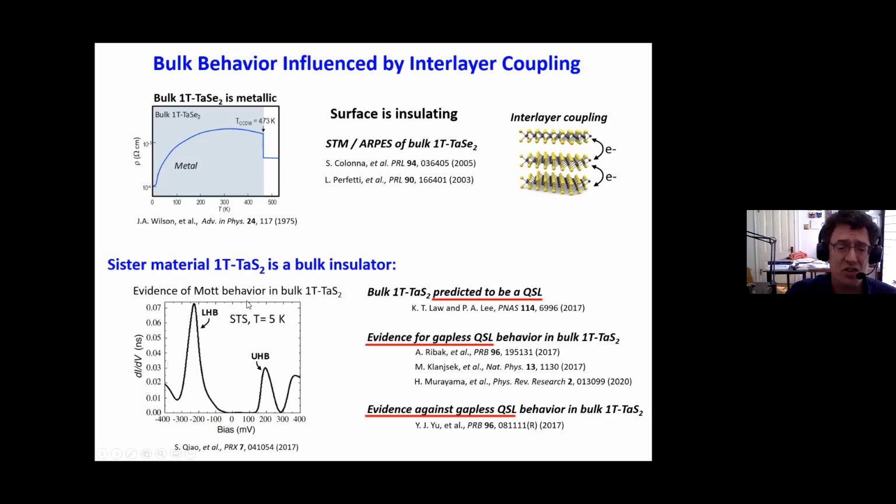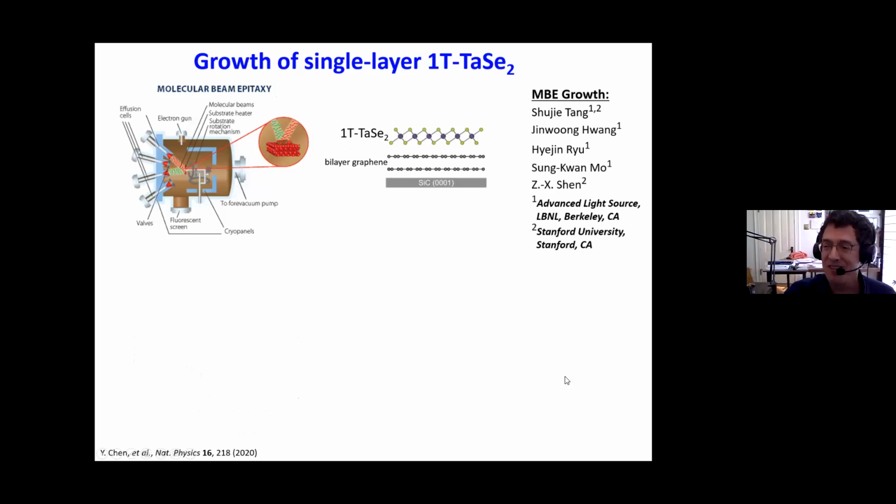So what I wanted to do was look at single layer 1T-TaS2, but my MBE guys would not grow it because MBE guys hate sulfur. It contaminates their chamber. But they love selenium. MBE guys love selenium. So they said they would make 1T-TaSe2. And I said, sure, great, because you always do what your grower tells you to do. And so what we did was we used MBE to grow single layer 1T-TaSe2.